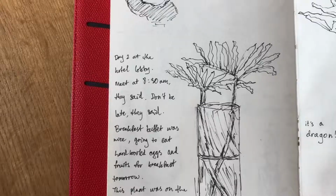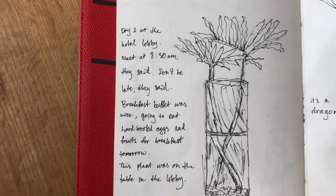And after that, I wrote breakfast buffet was nice. Going to eat hard-boiled eggs and fruits for breakfast tomorrow. We have breakfast buffet at the hotel, and on the first day I really went all out. I ate the pancake, I ate the French toast, I had the eggs, the sunny side up. I just took a lot of things, but after the first day, that's when I really kind of filtered out what I wanted and what I didn't want. So I guess I identified hard-boiled eggs and fruits as my go-to for the subsequent days.